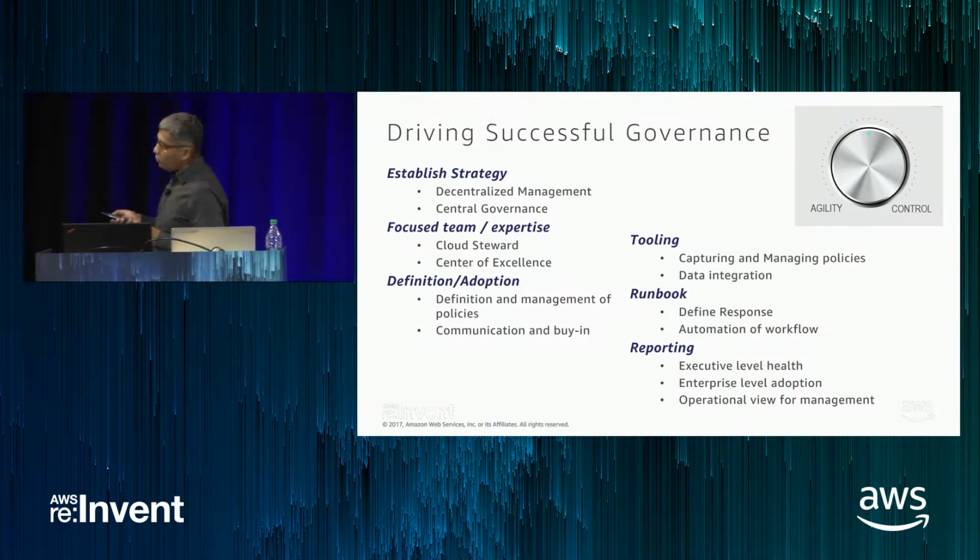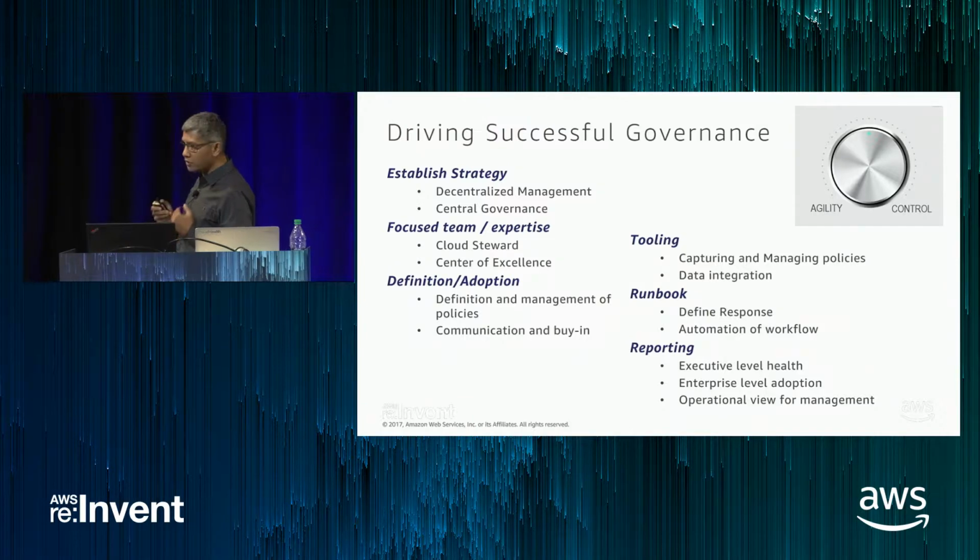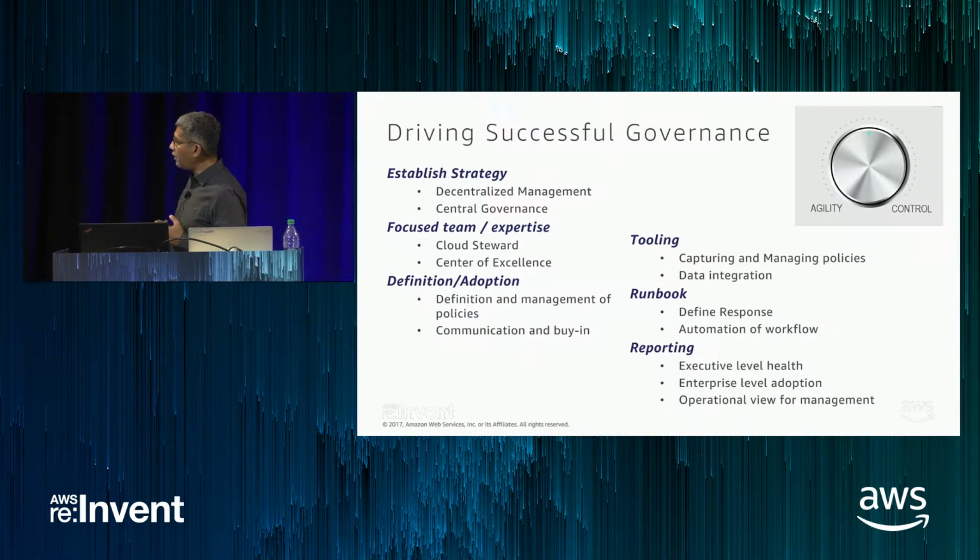So once you know what you're driving towards, you need to think about tooling from two different points of view. One is to know what policies you have in place, where are they captured, what's the history of them, how they're changing. Right? And I'm going to talk about this concept of governance as code that helps in our policy framework. That's the concept that helps address this issue.